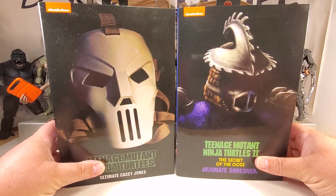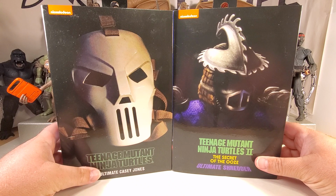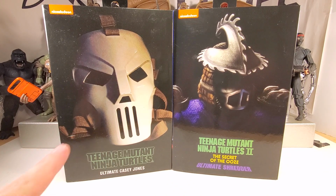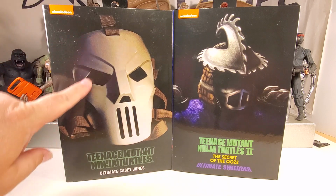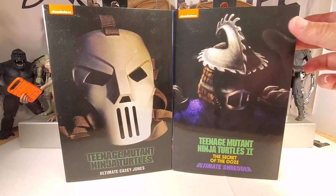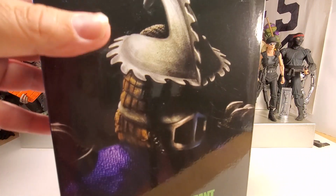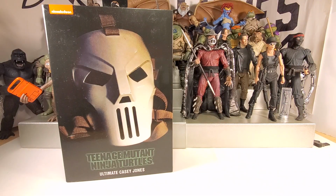As you can see in front of you, I have the Teenage Mutant Ninja Turtles Ultimate Casey Jones and the Teenage Mutant Ninja Turtles 2 The Secret of the Ooze Ultimate Shredder. Hell yeah. As you can probably see by the dust on here, I've had the Casey for a bit. That Shredder for a little bit as well.